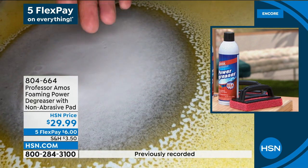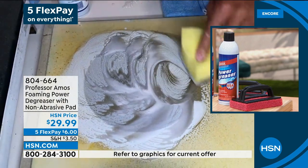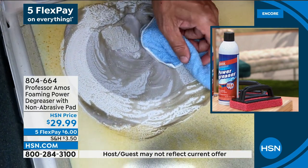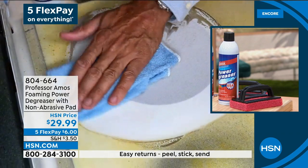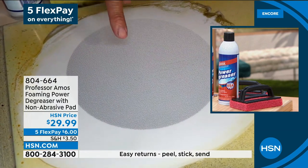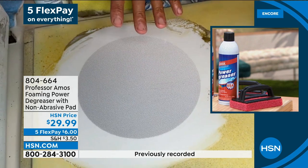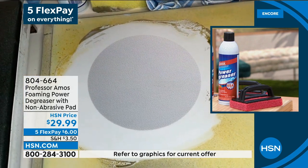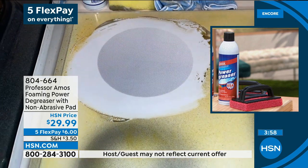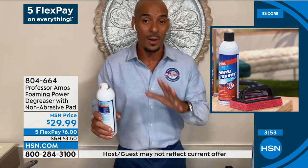It's degreasing technology. It's emulsifying the grease. Now, I don't need an aggressive pad on this one, so I'm just going to go ahead with a sponge and work that sponge right over the area. And you can see layers and layers, years of buildup coming right off of that glass top stove. Watch the wipe here. The grease comes off, the food comes off, all the grime comes right off of that glass top, and it leaves it clean without any residue, so it stays cleaner longer. You'll love that, because when you clean, you don't want to be cleaning something over again in a couple of days, because whatever residue was left behind, it's attracting new dirt. Things stay cleaner longer when you're using this proprietary formula, this Pro Degreaser by Professor Amos.